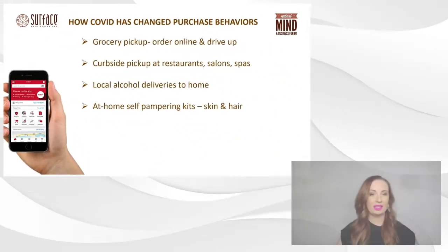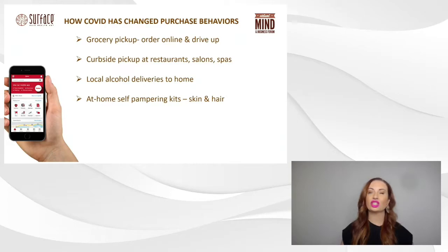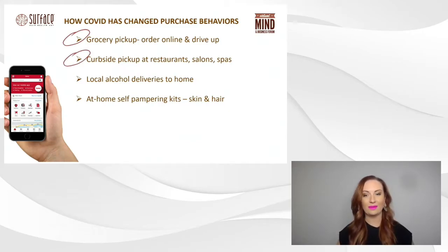COVID has changed our purchases and our retail behavior in so many ways. Number one, grocery store pickup. I don't know about you, but I do all grocery store pickup just from my Baker's app. So I order right online, I pay, and I drive up, I call a phone number, and they bring it to my car. Number two is curbside pickup at restaurants, salons, and spas. So again, using that same concept, but they can call you and do curbside pickup.